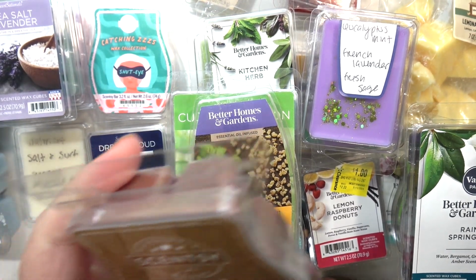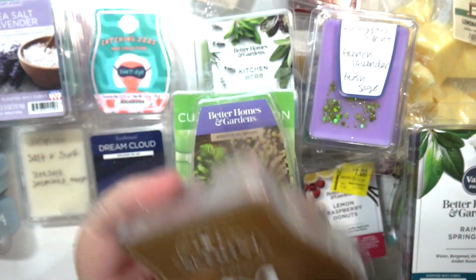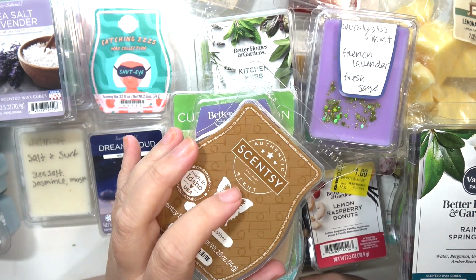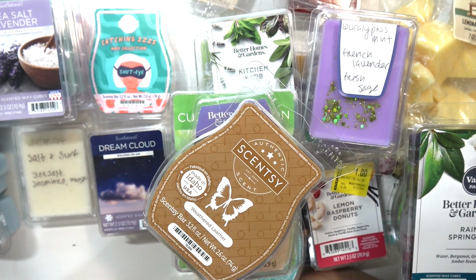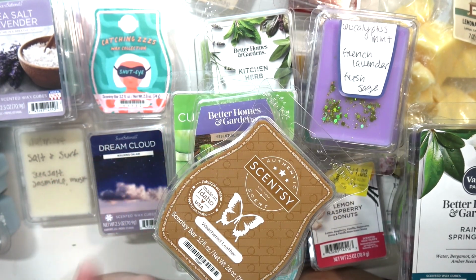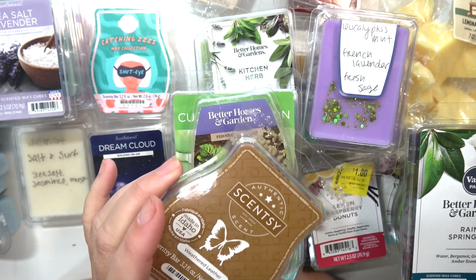I have no idea. Scentsy's Weathered Leather. I am apprehensive to melt this. I want to melt it because I want to see how it smells, but I'm terrified that it's going to make my entire house, because it smells pretty strong, smell like a leather working shop, and I don't want that. I want something that's kind of just masculine and cozy smelling and has the hint of leather.